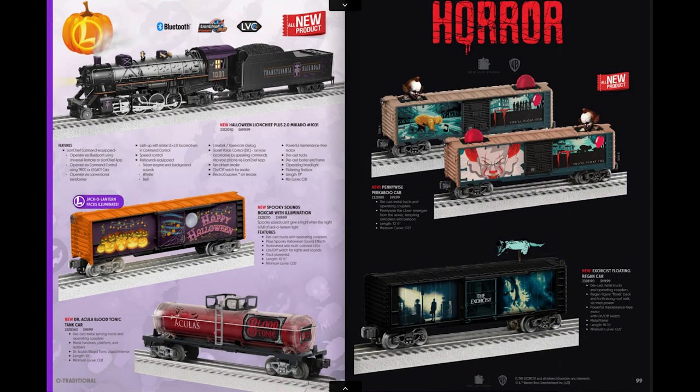And a nice Transylvania Railroad. Yeah, the Mikado. The new Mikado they did as a Halloween also. I remember the last ones we did with all the ghouly sounds and stuff. They were awesome. They were fun to play with. Spooky Sounds Boxcar, which the box wants another one. No, another singing boxcar. No, another one of these light up ones. Yeah, it has sound. Yeah, it has sound too.